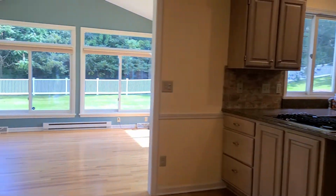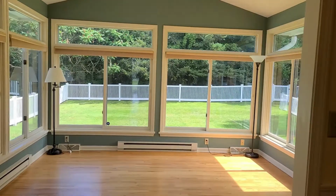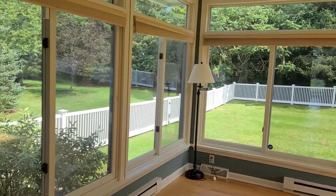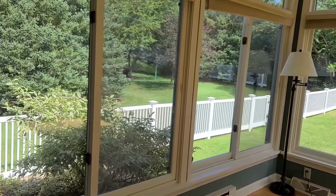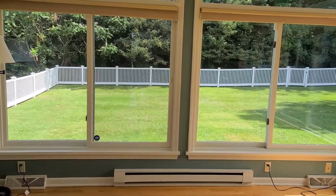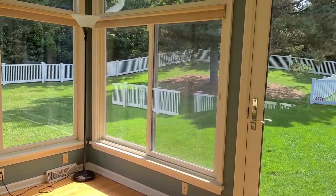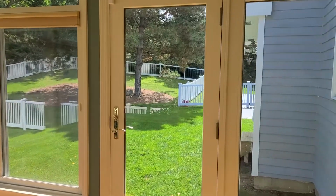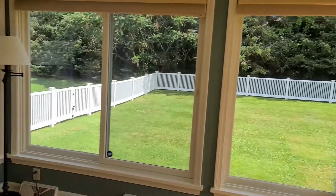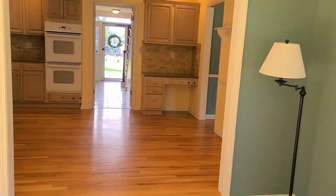One of my favorite spots in this beautiful home is this amazing sunroom. Look at that. Literally walls of windows. Nice flat backyard. Very spacious. What a beautiful bright room. I think I'd spend all of my time in this room. Here's a look back at the kitchen.